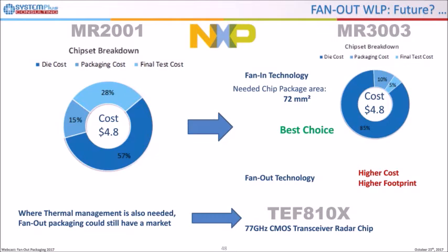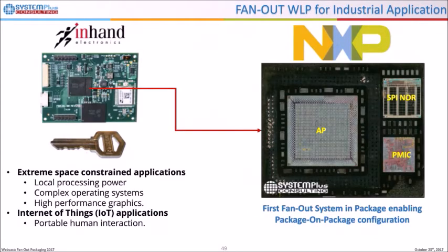And now, what about the industrial application? Industrial application like space, for example. We have extreme conditions and specifications that are required, and for that NXP and NEPES have developed the first fan-out system in package enabling package-on-package configuration.